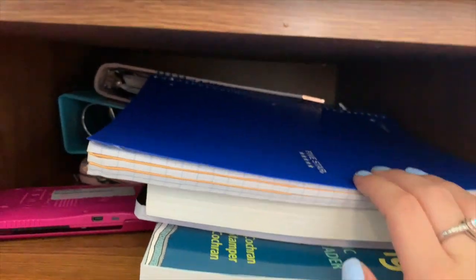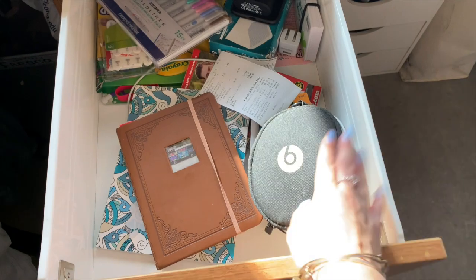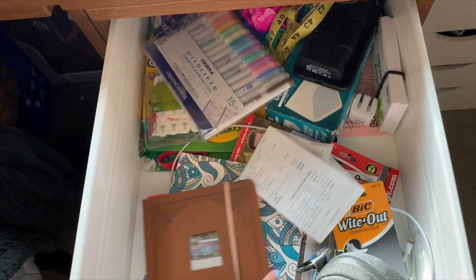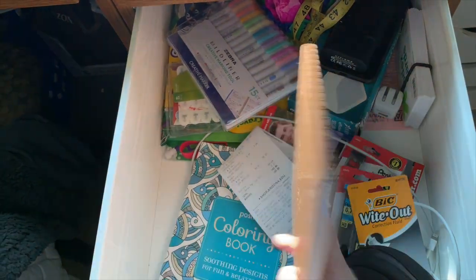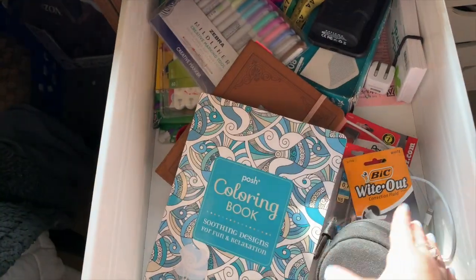And then up here I just keep a ton of school supplies. So these are my books for the semester, calculator, my chem notebook, a few binders that I'm going to be using for math and stuff. And then in this drawer, yeah, it's really just a mess. I gotta keep my beats in here. This is a little notebook that I just write things down and ideas in. And then a coloring book for when I get bored.